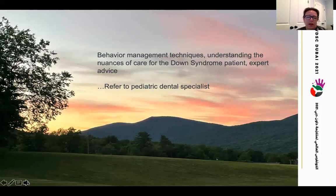So overall, our study talked about that Down syndrome children are at risk for dental disease, and that myself being a restorative dentist, that's my primary concern with these patients. But I would highly recommend that if you are working with a Down syndrome child or in a family who has a Down syndrome child, that you try and refer them to a dental specialist as early as possible, someone who has advanced pediatric training or special needs training that can help to identify early risk factors in these groups.